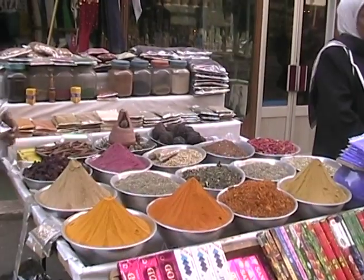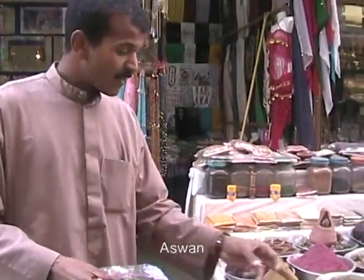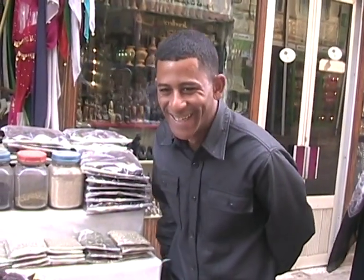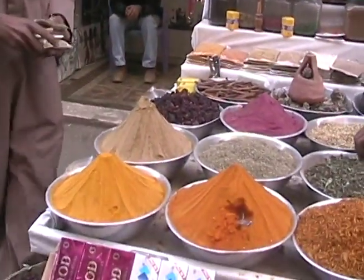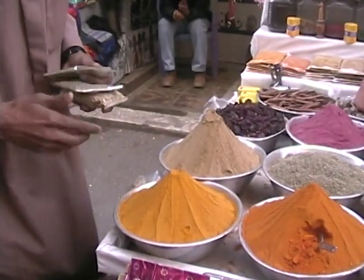This is the spice market. Very cheap. What is it? How much is it? $10 for both. Oh, okay. These must be curries. Is this curry? Yeah, this curry. That's curry. And what is it? This curcuma. You know curcuma?